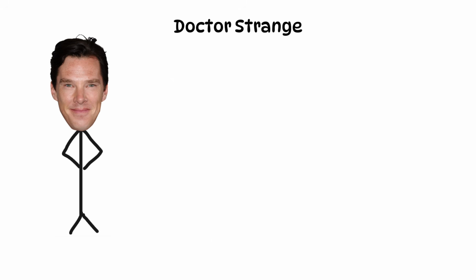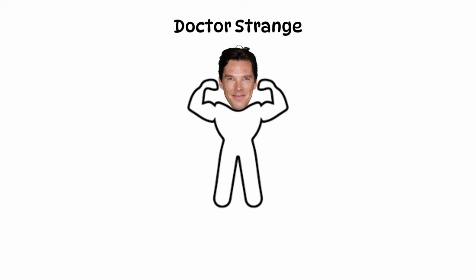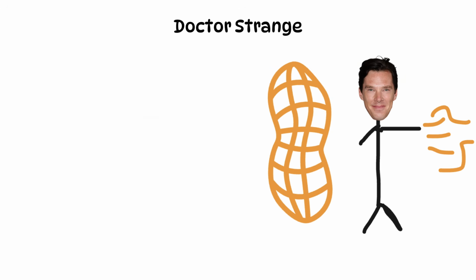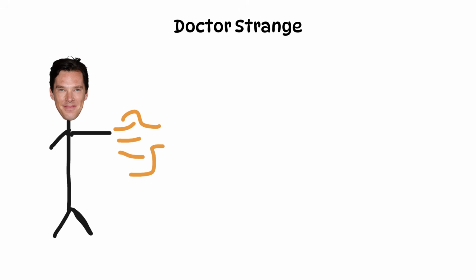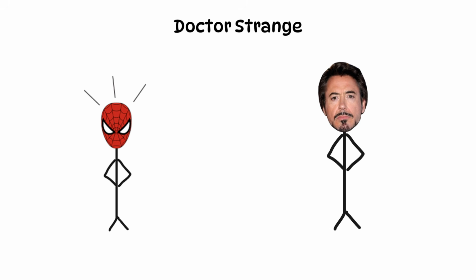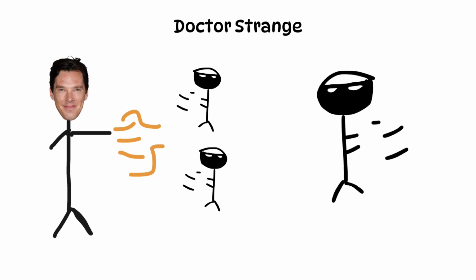Doctor Strange. Doctor Strange approaches combat very differently from most Avengers. Instead of relying on physical strength, he uses magic to control space, time, and perception. He can create portals for instant movement, allowing him to reposition himself or others at any moment. This removes the advantage of distance and makes it difficult to predict where attacks will come from. He can also manipulate time and create illusions, altering outcomes and confusing opponents. In many cases, this means the fight isn't just about strength, but about understanding what's actually happening in the first place.